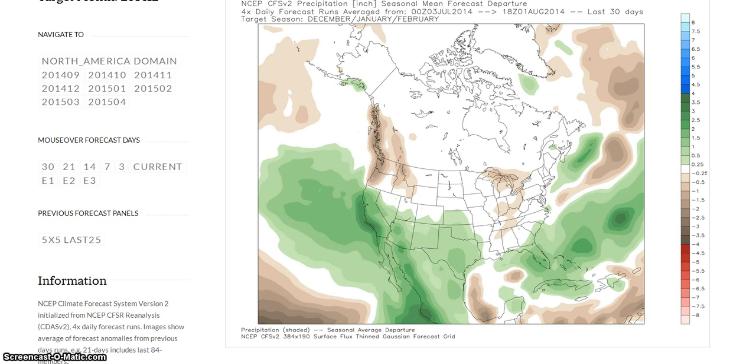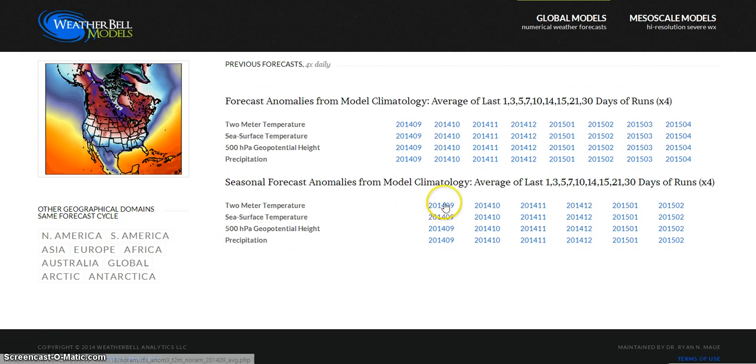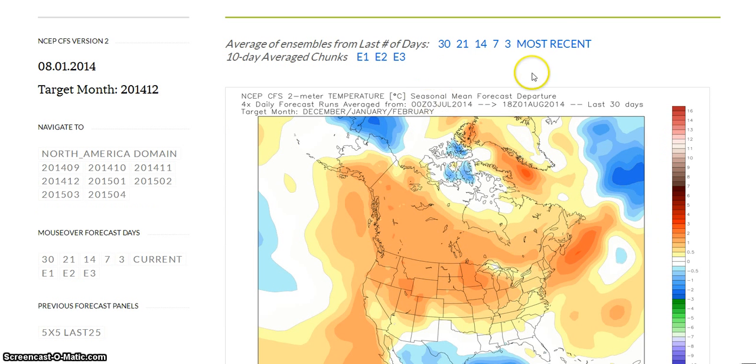Also, something I want to mention, very good news. You can see the very, very above average precipitation. And like I said, they try to stay very conservative. So for them to show like 2.5 to 4 inches above average, that's pretty significant, especially for areas like this. So there's definitely a lot of good news according to their winter forecast. This time, let's try to go for the winter forecast, or the temperature forecast.